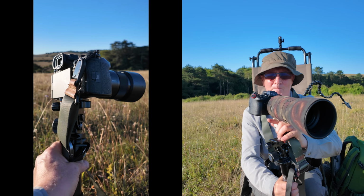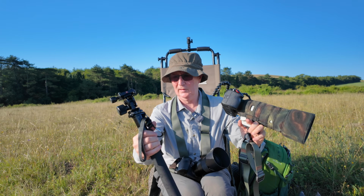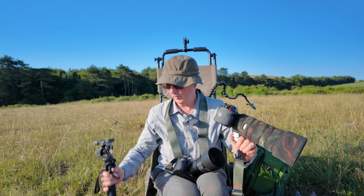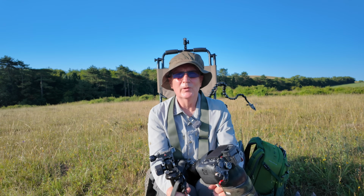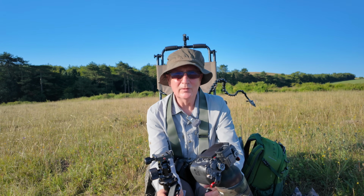We can then mount this on the monopod and we can take video for you, and very, very sharp stills. And this is what we're on about today. We're on about sharp photos of butterflies. So support is absolutely key.